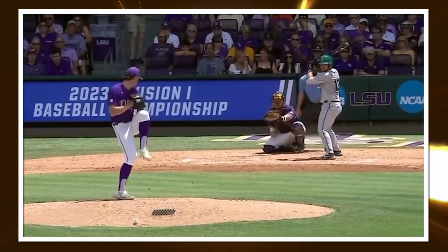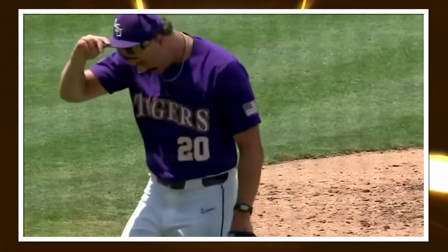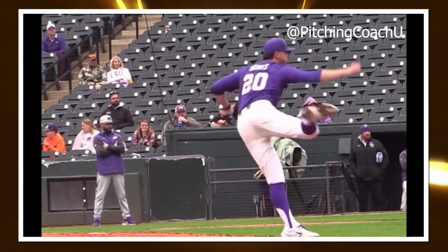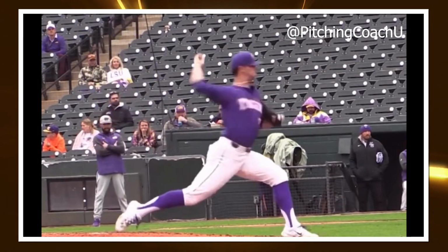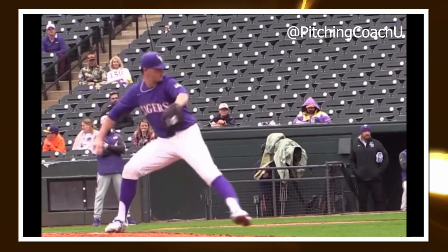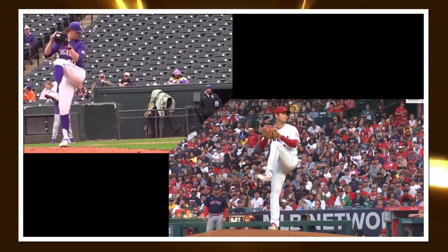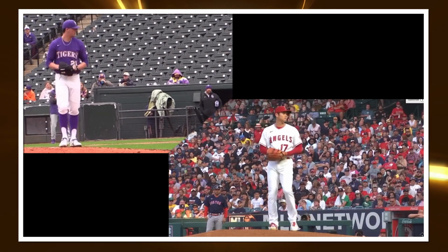This isn't uncommon per se at the major league level, but overall you would classify his extension as well below average. He's a super rotational pitcher. He doesn't drive down the mound much. And you can see that when you compare him from the side next to somebody who's maybe more average extension in Major League Baseball. Skenes' fastball extension would be 3rd percentile in Major League Baseball. So 97% of pitchers release their fastball from further down the mound than him.